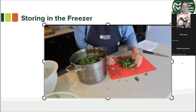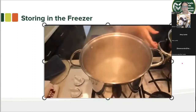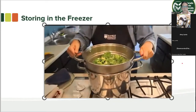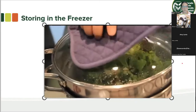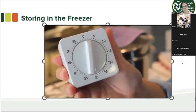Use a blancher pot, which has a blanching basket and cover, or fit a wire basket into a large pot with a lid. Work in small batches and use 1 gallon of water per pound of prepared vegetables. Lower vegetables into vigorously boiling water. Once the water returns to a boil, start counting the blanching time.